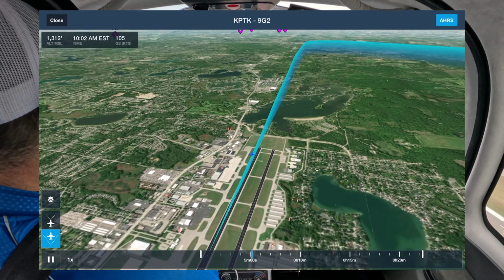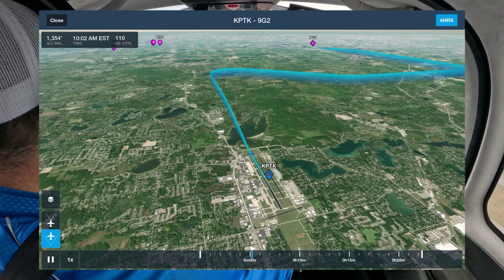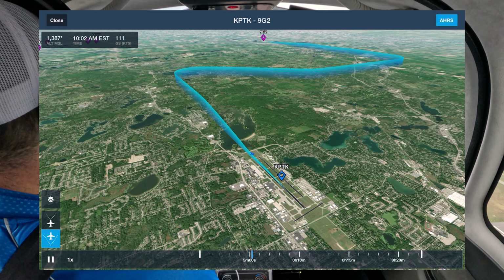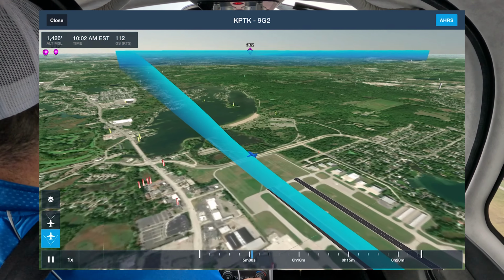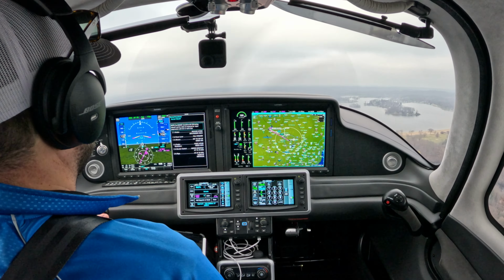Tower, Falcon 992 Charlie Echo. Base is 1,900. And tops, I'd say 2,900. Thank you. Was that broken or overcast? Say overcast, Falcon 992 Charlie Echo. Thank you, sir. Talk to you soon.